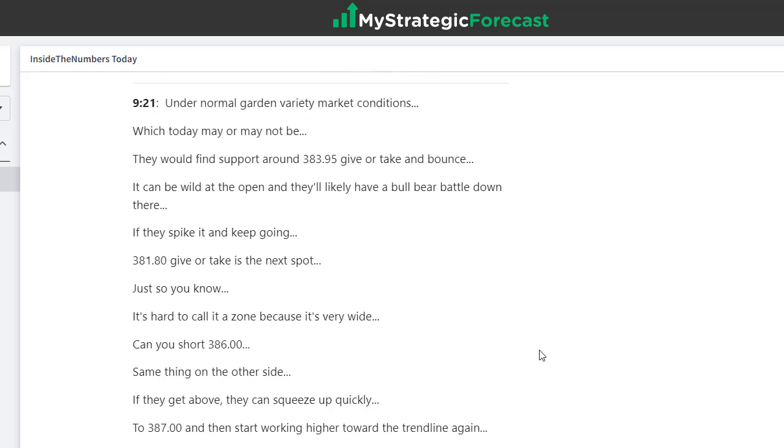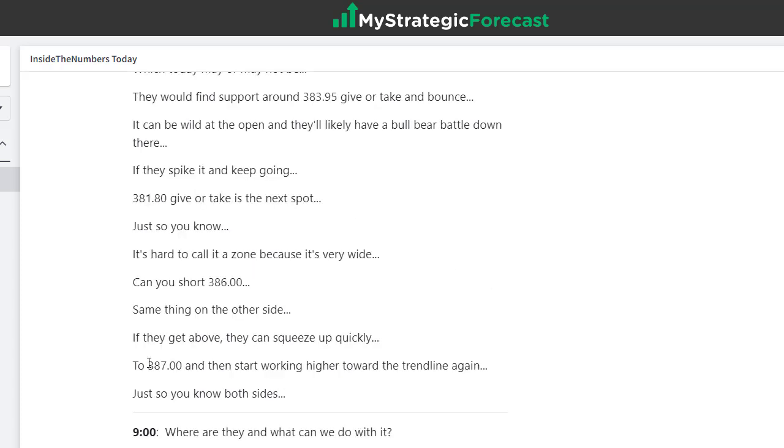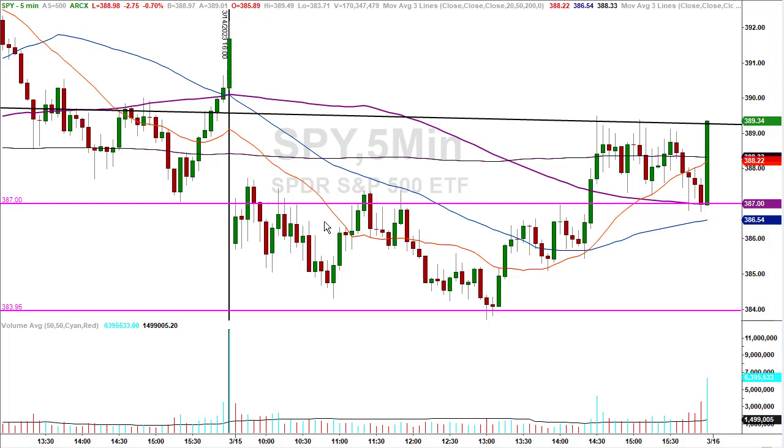Let's go up a little further and see some more stuff. Once again, right before the opening bell, under normal garden variety conditions, they would find support around 383.95, give or take, and bounce. If they squeeze up quickly in the other direction, by the way, 387 is a spot. We think better in pictures. Right of the vertical is today's activity. And I just want to point out that 387 was an important spot. You're going to see that come up again as well.